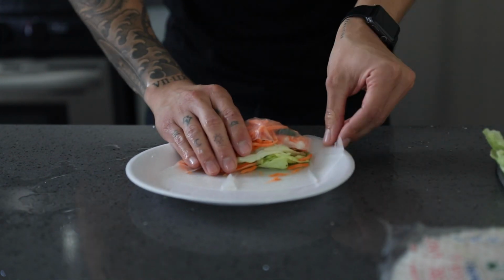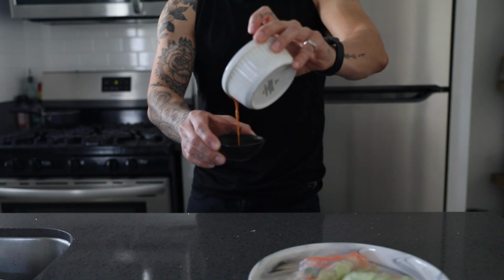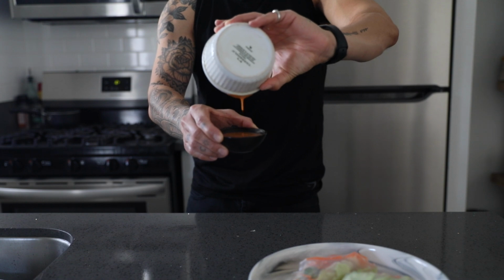Bam, bam. And I'm just transferring this to the smaller bowl for presentation, and voila. These are my spring rolls. You can also do avocado in there, whatever floats your boat, but these are 10 out of 10.